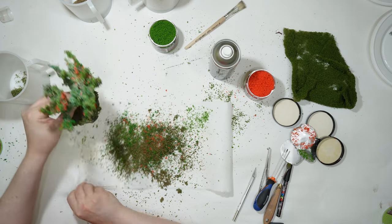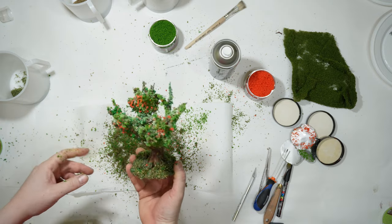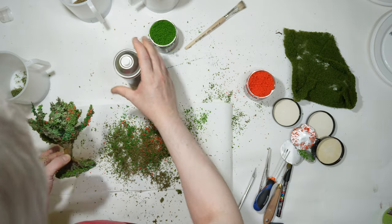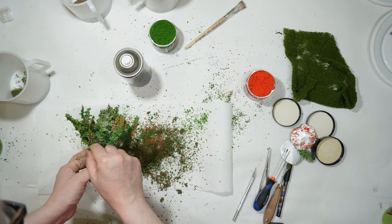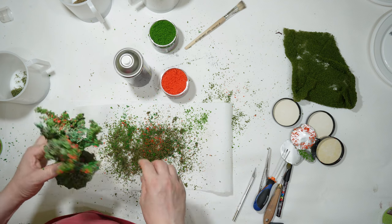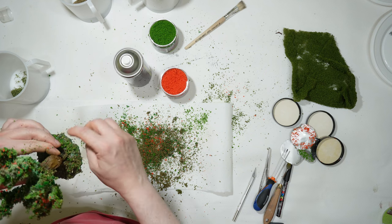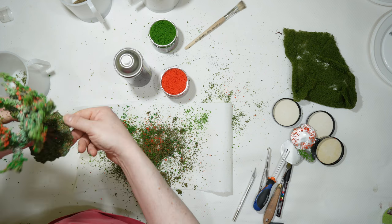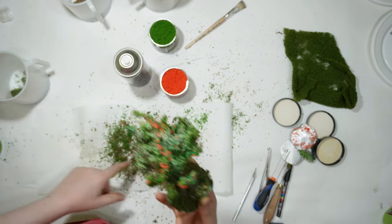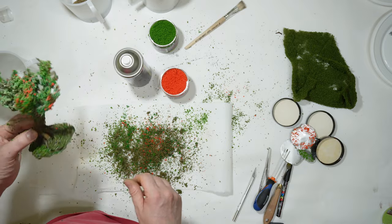Good guys, I think it is done like this. I will wait for it to dry a little more, but this is the result with the flocage, with this kind of flocage here, and three different colors, orange, light green and dark green, and also applied some on the floor, like that, and this is the result of this technique. It is messy, I know, but all this will not be wasted. I will wait for it to dry, then I will use it the next time.